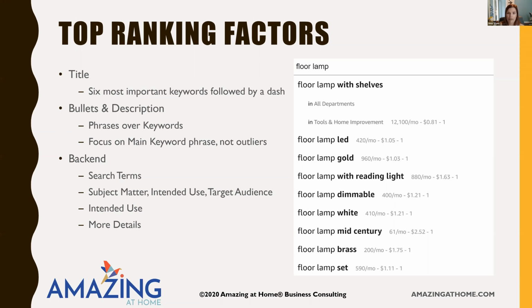So if I'm looking for a floor lamp, I can say, oh, LED, no, that's not it. Gold, oh, sweet, that's the one I'm looking for, floor lamp gold. And I'm going to click on that, and I am going to then see the search results. Now, if you don't have this very important phrase anywhere in your listing, or you've simply used the words floor lamp and gold separately throughout your listing, you're not going to be as relevant as your competitors who are using floor lamp gold, that whole phrase together, because when the search engine indexes you, they're looking for those phrases.